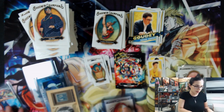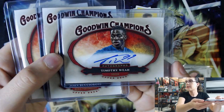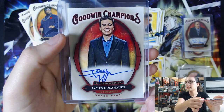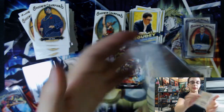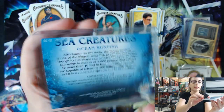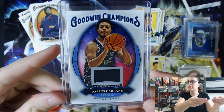one relic, one fish, one stamp. So for autos, we did have Timothy Weah, John Buki Gross, and James Holzhauer. We did have a vintage stamp, Theodore Roosevelt, number 23. Ocean Sunfish, number 12, for the sea creatures. Darius Garland, memorabilia relic.